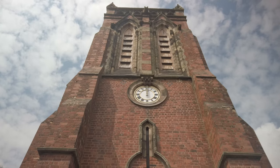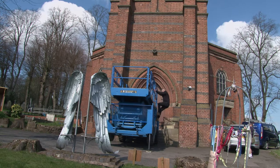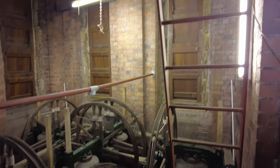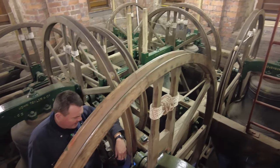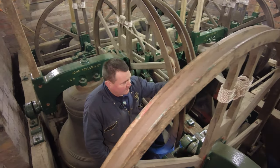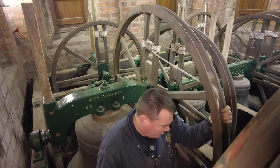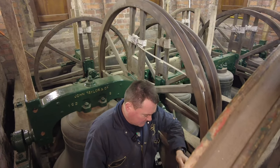On the first day, I managed to get all the hammers up into position and started to fix them all down. And then it was just a case of making sure every one hit the correct part of the bell and also didn't impinge on any of the ropes or wheels or any of the bell stays. Because we've still got bells that ring a full circle, so they've got to be in a safe position at all times.